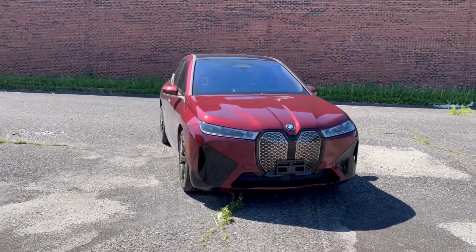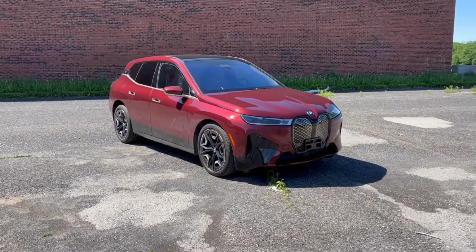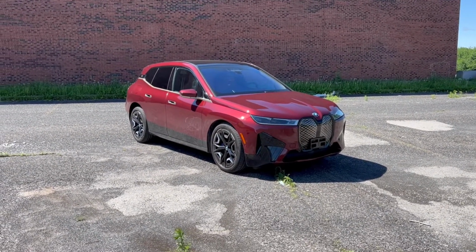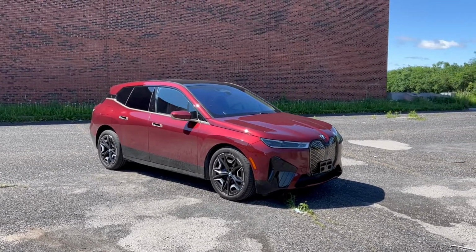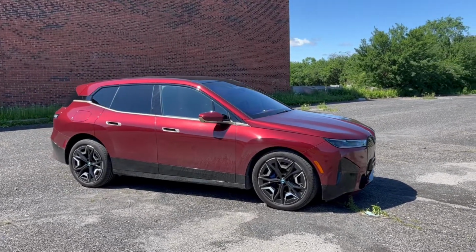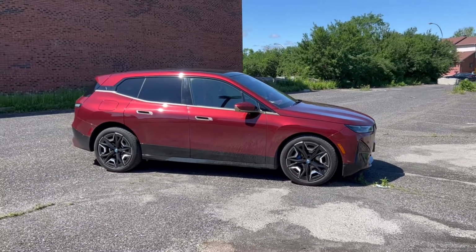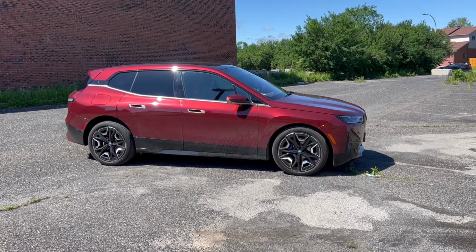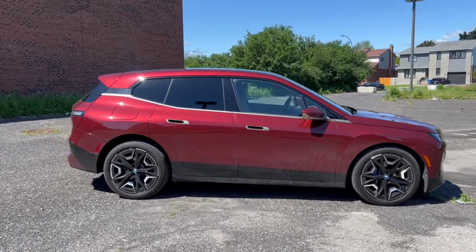Basically, as standard, you get a 12.3-inch digital display matched beautifully with a 14.9-inch curved touchscreen display. I'll show that to you in a few moments. iDrive 8. It's just absolutely loaded. This thing's got the sport package, the premium enhanced package with soft closed doors, heads-up display, Bowers & Wilkins audio, and so on and so forth, for a grand total of $117,690. That's a lot of money, but this is a lot of SUV.